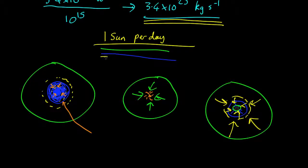So it's a real problem. If we are talking about nuclear fusion with 1 solar mass per day, that's producing a lot of iron. That iron's going to form a dense core in the middle. That core will very rapidly, after only a day or two, become so massive it would have to collapse into a black hole. And then once you've got a black hole in the middle, it's very hard to see how the star can keep going.